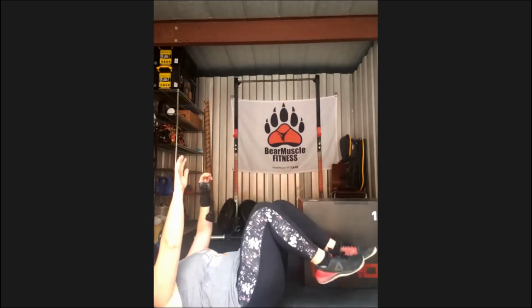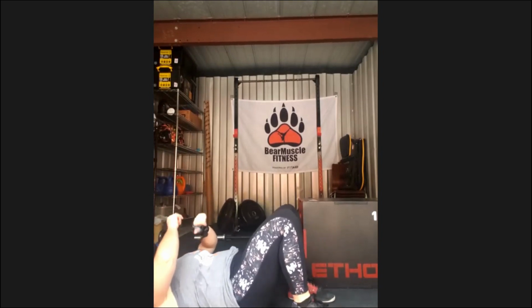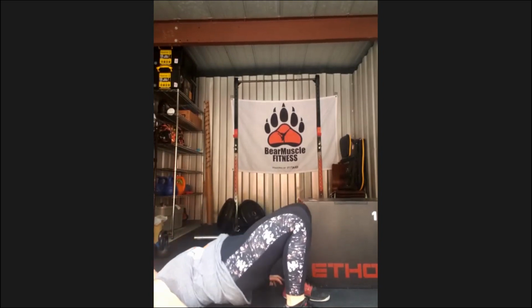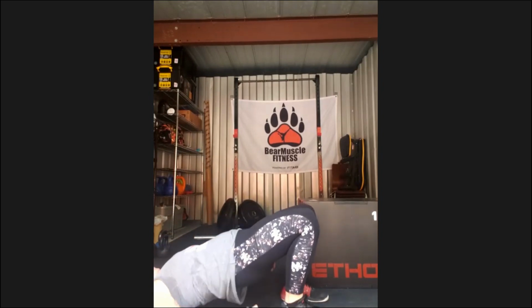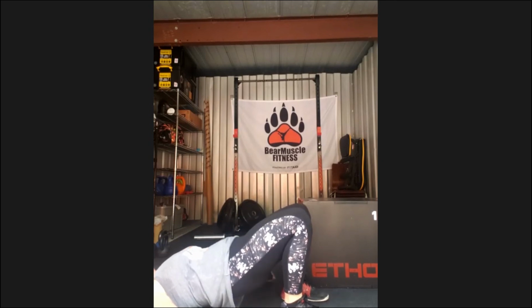After the dead bugs, we're going to do some glute bridges. So we're going to pull those feet in close to the hips, and we are going to squeeze those glutes and get the hips as high as you can into the air and then back down. And this is going to be the glute bridges from the seated position.